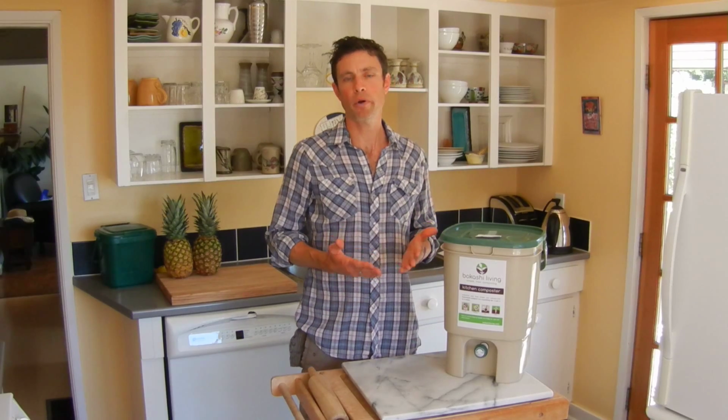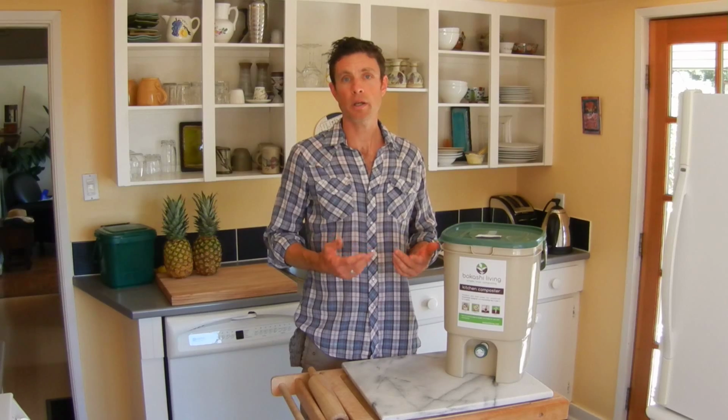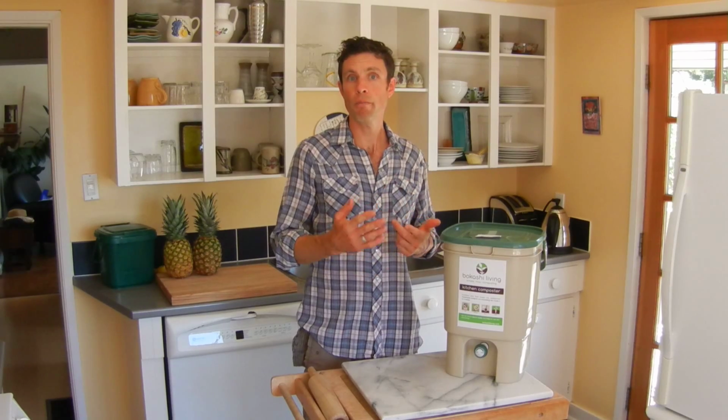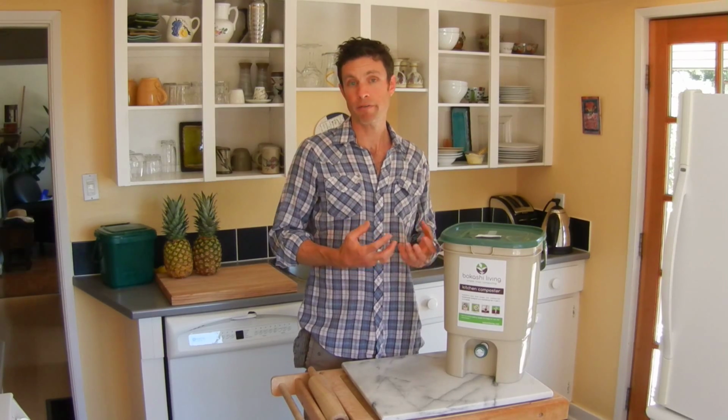So what are the benefits of Bokashi composting? Why is it better than traditional composting? Well, I would say number one, right at the top, has to be that it's fast. With traditional composting, it often takes a year or more for you to be able to effectively remove the material that you put in your compost pile and use it properly and beneficially in the garden.